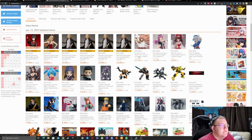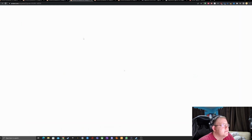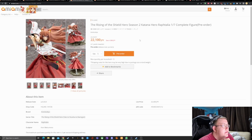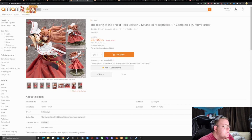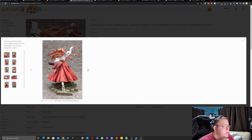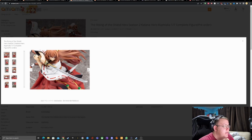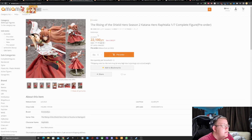Some others: Rise of the Shield Hero, Season 2, Kata Hero. This is when Raphtalia became the Sword Hero, or Kata Hero, in Season 2. Looks quite a good figure overall. Very dynamic pose. Hair's very nice. Shading's pretty good. That's by Kotobukiya. 20,000 yen. Pretty good price.